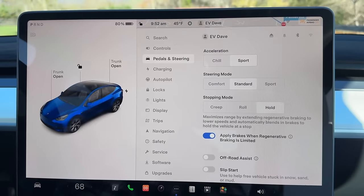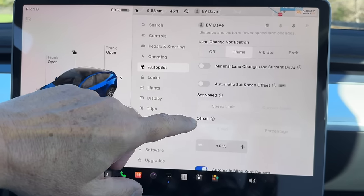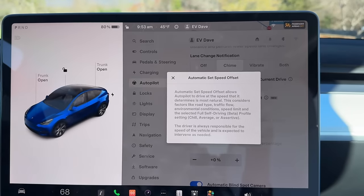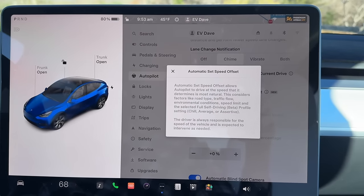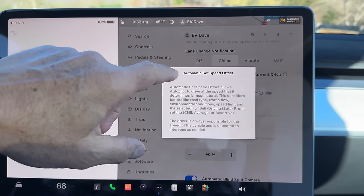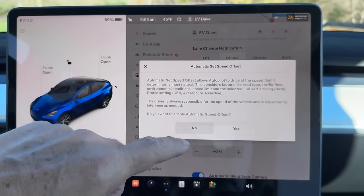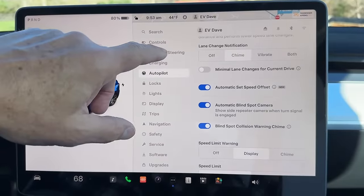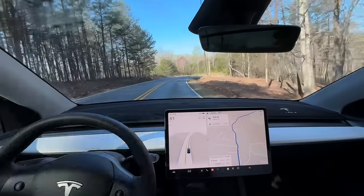Let's hit it. There is one additional parameter with the new autopilot. Come down here and we look here, and it says automatic set speed offset. It basically says it will set the speed based upon traffic flow, speed limit, environmental conditions. So yeah, it's what we want, because we don't want to be doing exactly the speed limit and having everybody going flying by. That's the only parameter that we have to set that's any different. All right, I can't wait. Let's enable it.